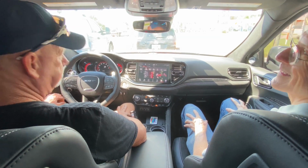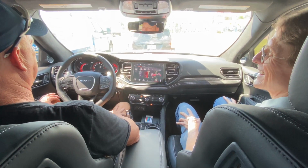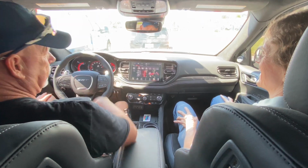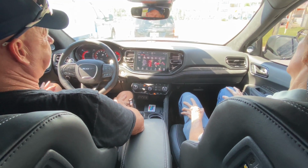David might be joining us late. He did ask, does it have a third row seat? It does not have a third row seat. We opted to do the third row seat delete on this vehicle, so it does not have the third row seat in it. And as Boomer said earlier, that saves about 300 pounds. Well, that's cool.